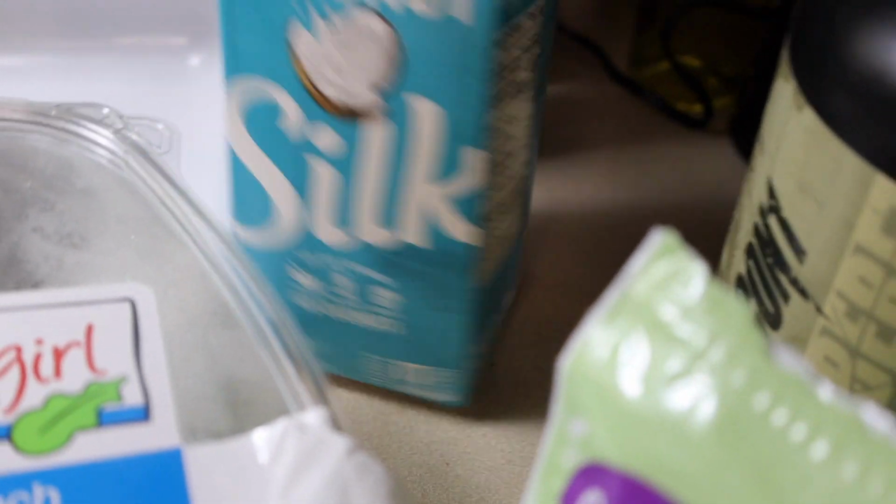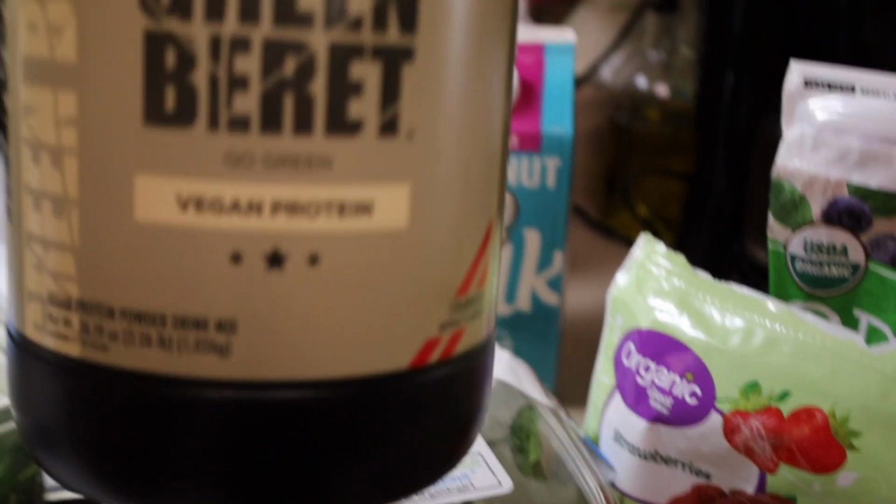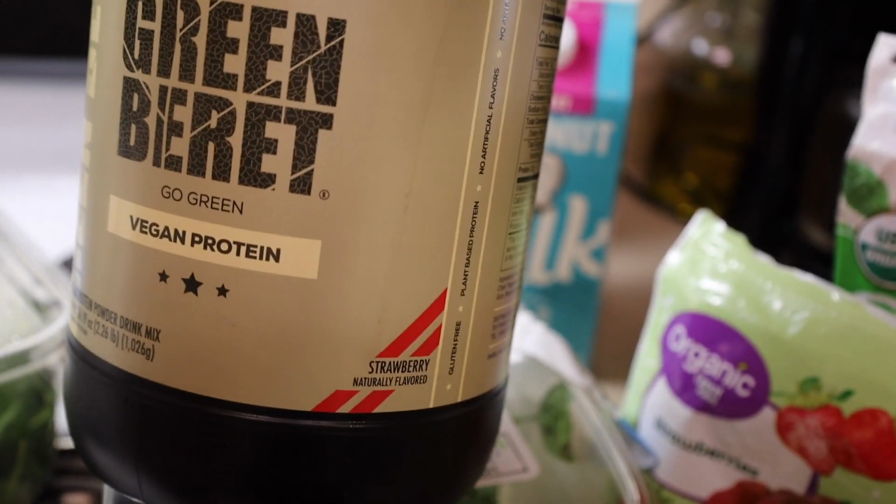for an 8 ounce. And my favorite plant-based protein I've been using for a year now is Green Beret strawberry flavor. Always with the berries.